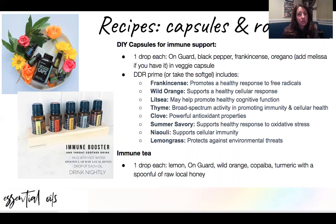So these are some capsules that you can make. When I was talking about those veggie capsules, there was a time back when everything happened in the beginning of the pandemic that things were sold out. A lot of doTERRA supplements had sold out because people knew how effective they were. They contain very strong ingredients. So I wanted to make sure that I shared a way that you can make your own capsules in case you had run out of them.